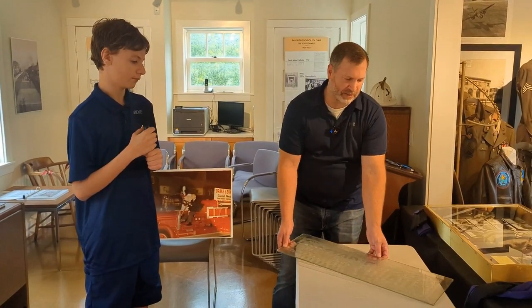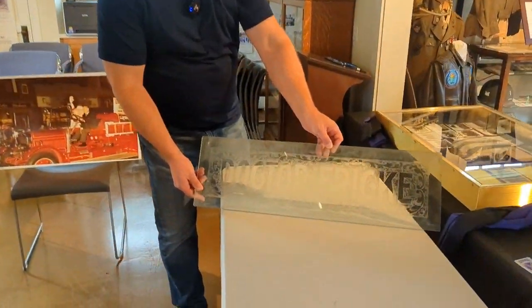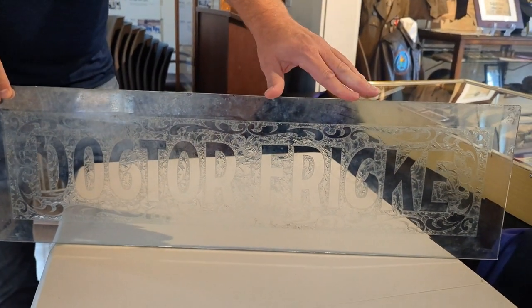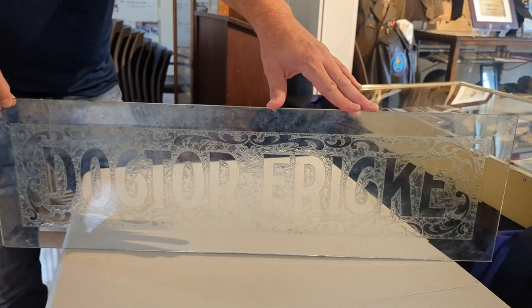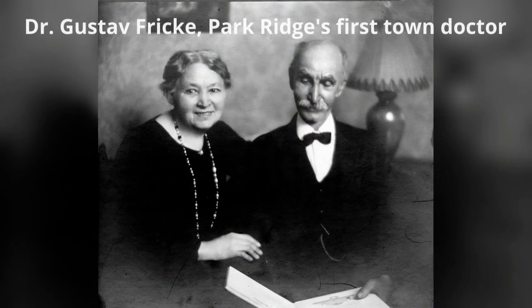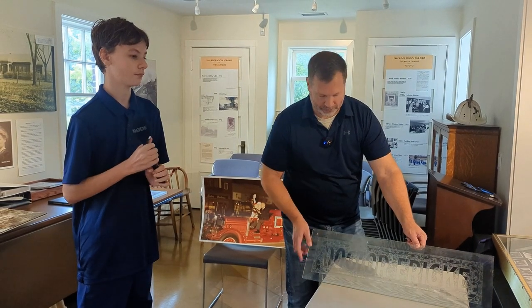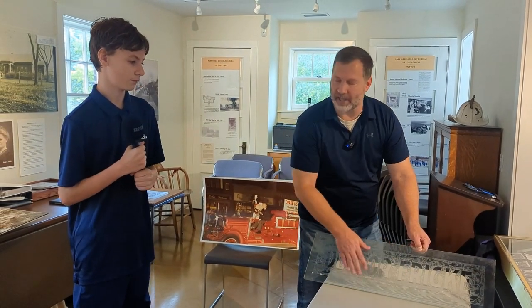Just 2 weeks ago, underneath a pile of glass, we found Dr. Fricke's original nameplate from when he had a practice in town. He's often referred to as Park Ridge's first doctor. So for us to be able to find a piece of his practice from that long ago, most likely 1800s, with his name in etched glass, was super exciting for us.